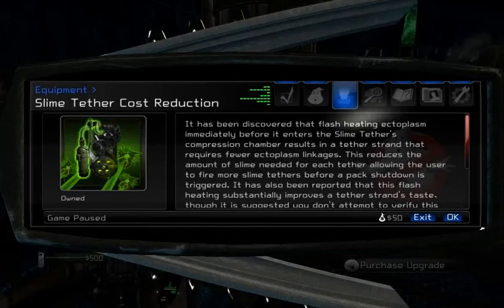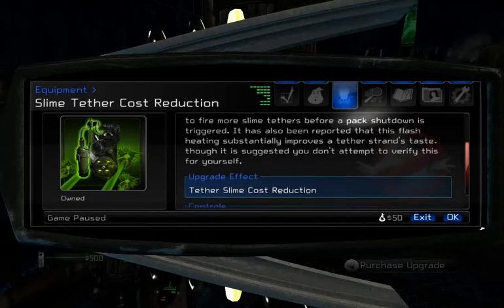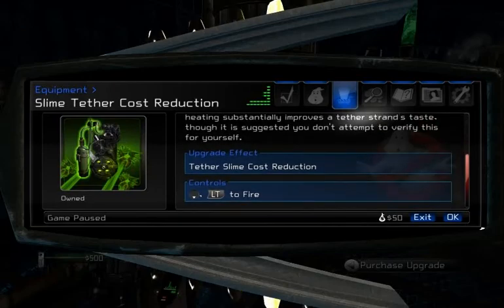It has been discovered that the flash-heating ectoplasm immediately before it enters the slime tether's compression chamber results in a tether strand that requires fewer ectoplasm linkages. This reduces the amount of slime needed for each tether, allowing the user to fire more slime tethers before a pack shutdown is triggered. It has also been reported that this flash heating substantially improves a tether strand's taste, though it is suggested you don't attempt to verify this for yourself.